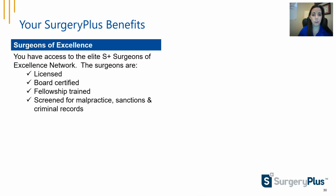With ICUBA's partnership with Surgery Plus, they bring to us their elite Surgeons of Excellence network. With the Surgeons of Excellence network, we gain access to licensed, board-certified, fellowship-trained, screened for malpractice and sanctions, really great surgeons that are fully equipped to handle your surgical needs.